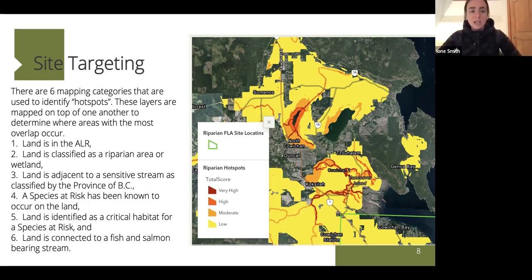So the 6 key categories is, first of all, the land has to be in the Agricultural Land Reserve, the ALR. It must be classified as a riparian area or a wetland. So we're taking a specific kind of setback distance from watercourses. It must be adjacent to a sensitive stream as classified by the province.